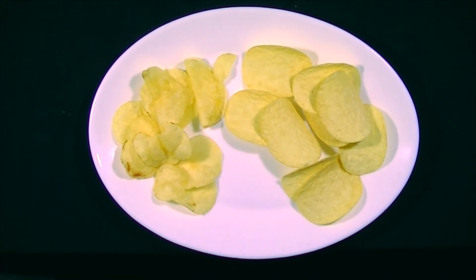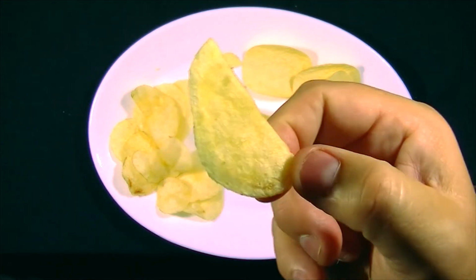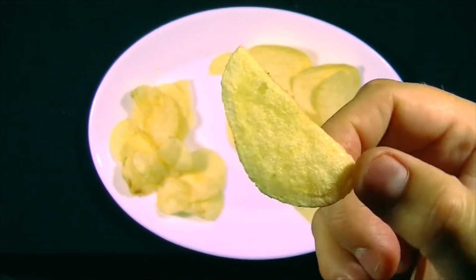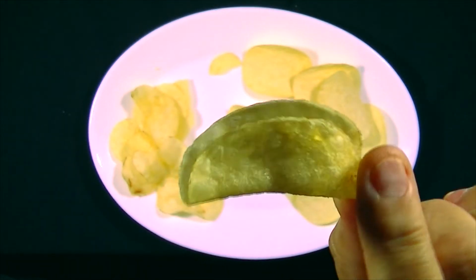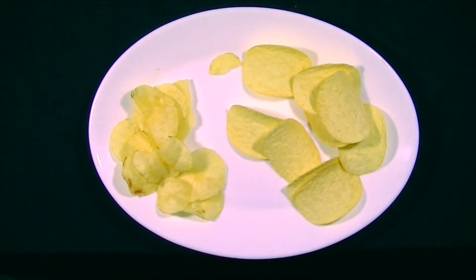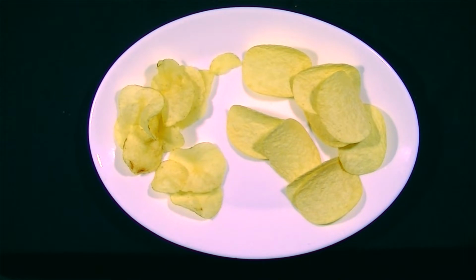All right, now time for the taste test. Let's take the bent one. I know the texture is going to be off compared to the Pringles because of this bent potato chip, but I got to go for the bent one first because I really like those. So let's try this. That's a good potato chip. Just the right amount of salt, just the right amount of crunch. I don't know what to say. Lay's are darn good potato chips.